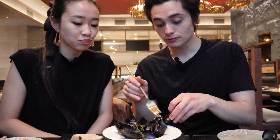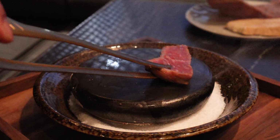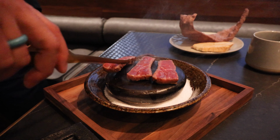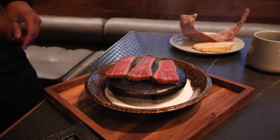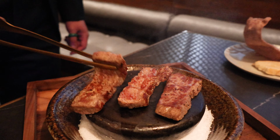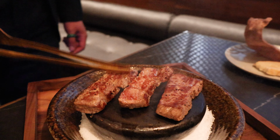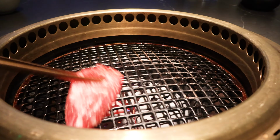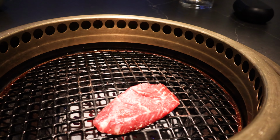So good. So pretty much what I'm gonna do is just get the A5 Wagyu rendered fat, rub it on the hot stone here, and then we have your dry aged. Boy, does it have such a strong aroma. Fills the air. Gosh, it's amazing. Pretty much means it'll be the center cut of the ribeye.